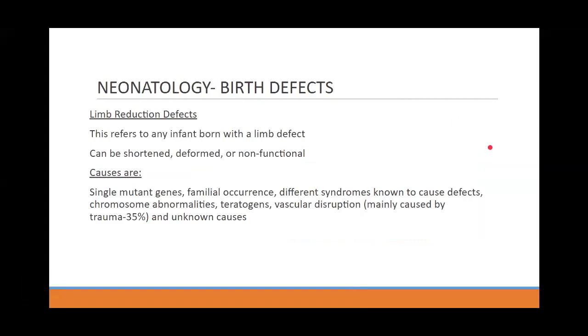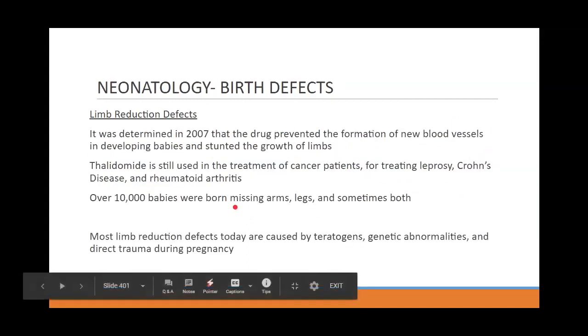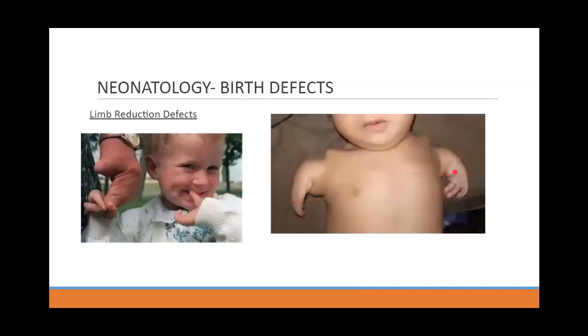Maybe you guys remember that song, We Didn't Start the Fire. One of the lines talks about children of thalidomide. That was a big thing. Thalidomide was a chemical that was big in, I think, the 60s. Given to mothers in the 60s as a cure for morning sickness, and it worked really well. The problem is, it has a high incidence of infants born without limbs. It prevents the formation of new blood vessels in developing babies. So 10,000 babies were born with missing arms, missing legs, sometimes both. I went to school with someone that had this.